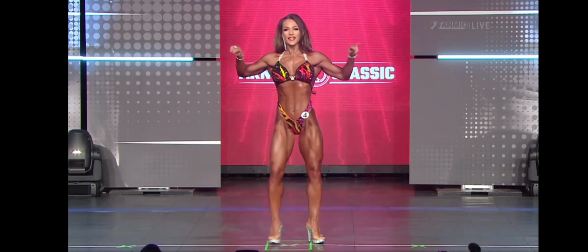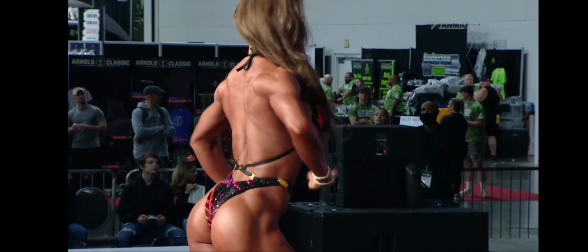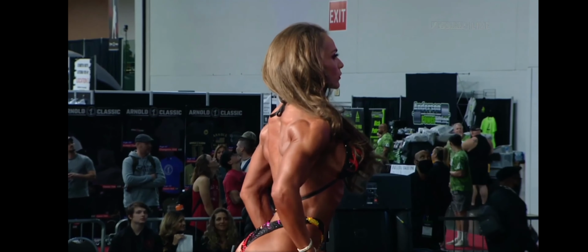I usually stick to a red colour. So I love that this suit still had reds and oranges, but it still looked super different from what I'm used to. Here I am just hitting my back shot.